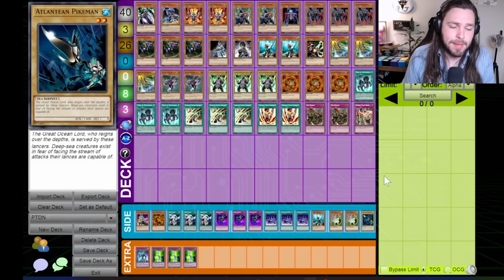And 1 Atlantean Pikeman for the memes, and so I have an extra tribute material for tribute summons that I can go into with Cry Havoc.